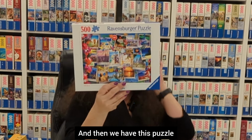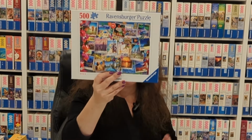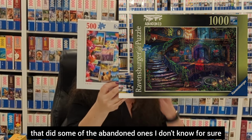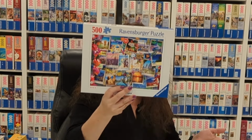And then we have this puzzle, which was the second one on the pair semifinal. It's a World Travel Pinboard. It's by Lilia from Artbeat. I think maybe it is the same Lilia that did some of the abandoned ones. I don't know for sure because it didn't actually ever say Artbeat.